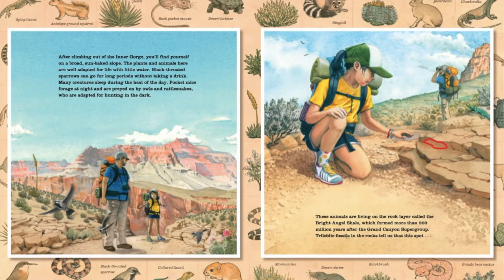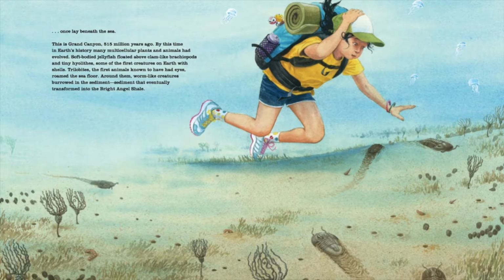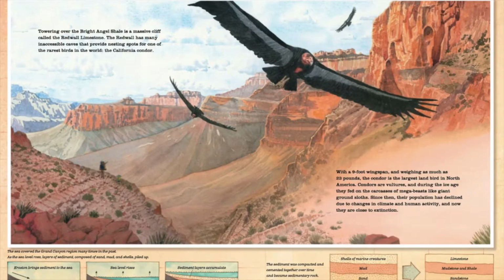I really also think that it's really cool that they go back in history and they explain that the Grand Canyon used to be underwater. So there's all of these trilobites and different creatures that used to be there that we can find while we're searching.